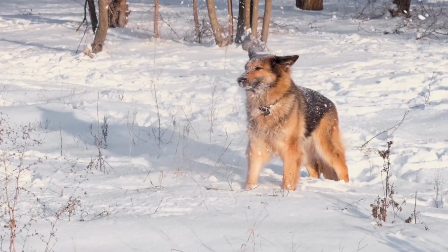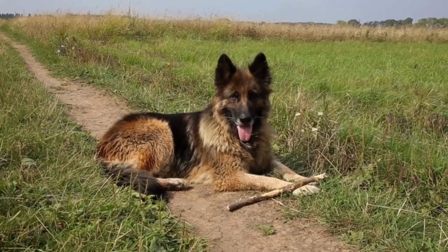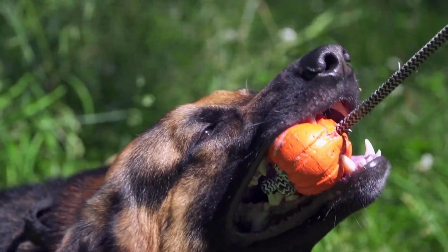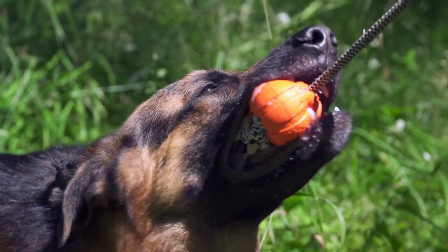1. Nutrition. One of the most important aspects of holistic care for German Shepherds is their diet. Providing a nutritionally balanced and wholesome diet is essential for their overall health. It is recommended to feed them high-quality, natural dog food that is free from artificial additives, preservatives, and fillers.